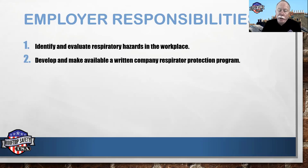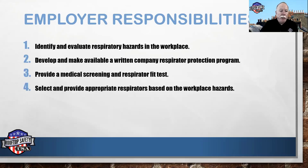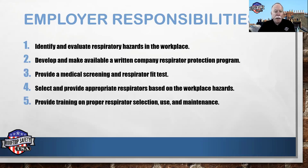Based on the hazard analysis, you need to develop a company respiratory protection program that properly protects the employees from the hazards you identify. You have to provide a medical screening and a fit test before assigning respirators to workers. You need to select and provide the appropriate respirators, again based on the workplace hazards, and provide training on the safe use of respirators: when to use them, when not to use them, how to care for them, maintain them, clean them, and inspect them.